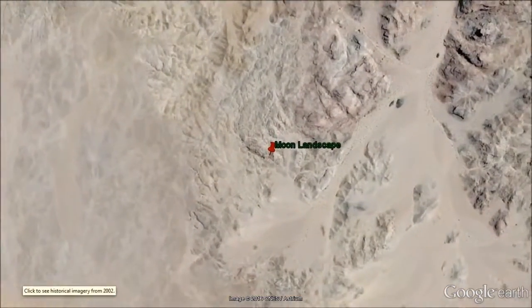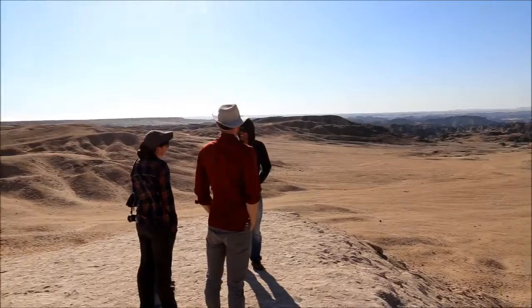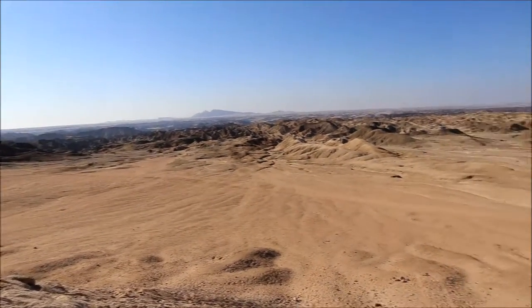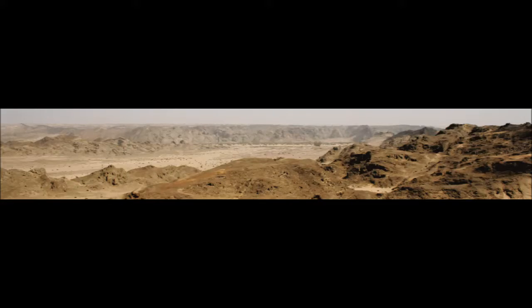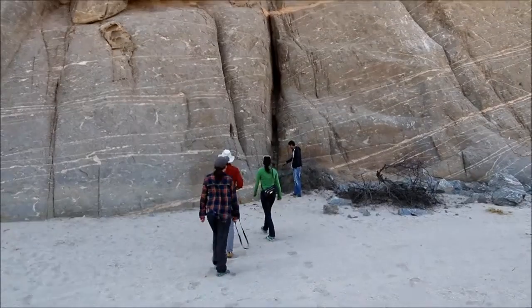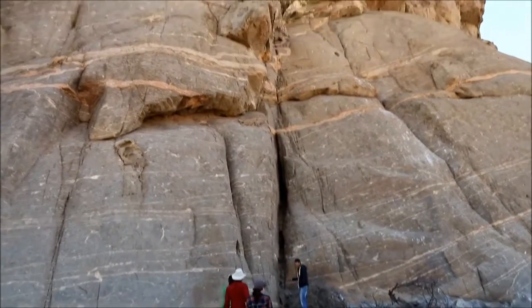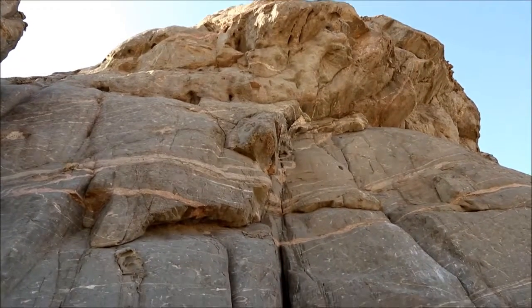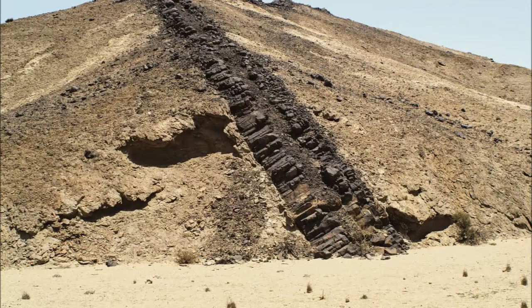Next stop, Moon Landscape. It is a beautiful, arid, geologically stable terrain, full of surprises like nowhere else on Earth. Namibia is of great interest to geologists because there's so little geological activity here. Namibia is one of the best places to research the great continent of Pangaea before it split off into our current continental structures 570 million years ago.